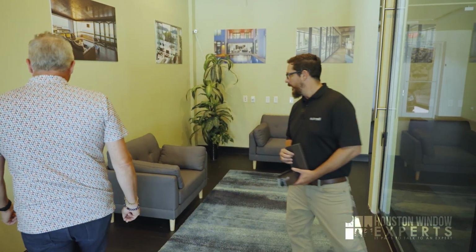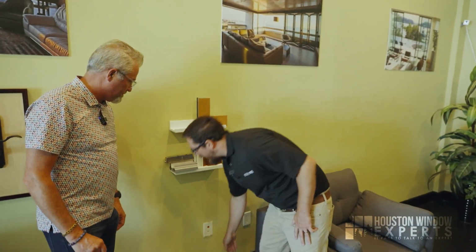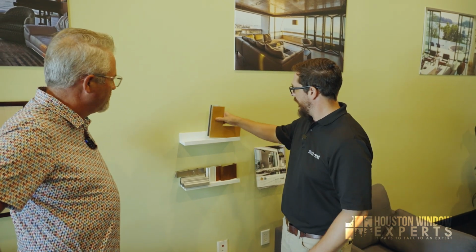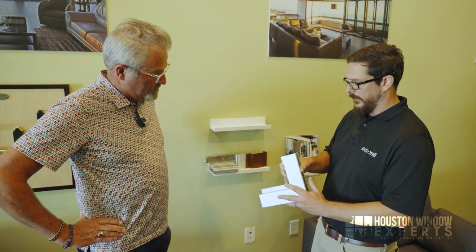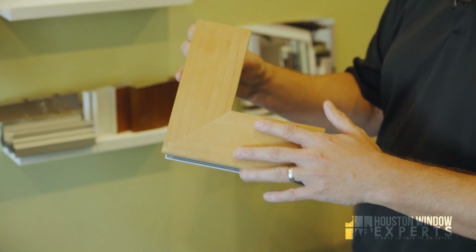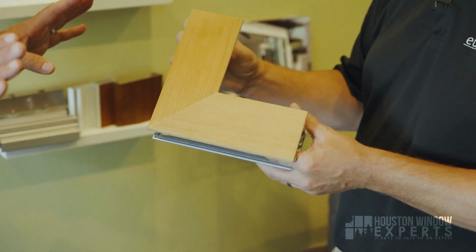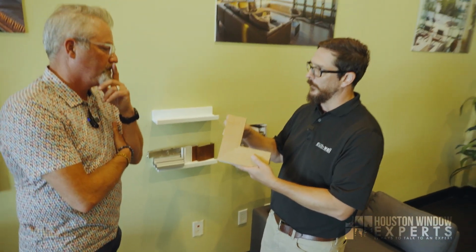Show me something else. So what else we can do is, because we are a custom shop, we like to say yes. So here's a good example of the interior view of your profile. Exterior, or the interior view here, exterior here. Okay. On your interior side, you can have a wood clad veneer. So this is an actual natural wood product. I can stain that. Stain it, paint it, whatever you want to do. Not a lot of companies can do this, and this is something that we're doing out of the gate.